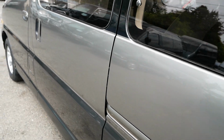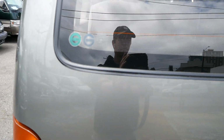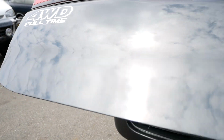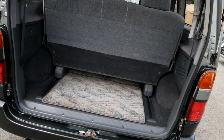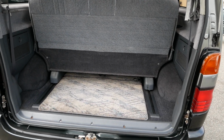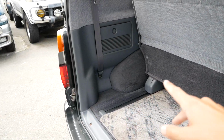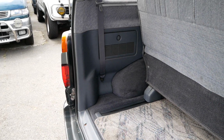Soft close side door that'll pull itself the rest of the way shut if you don't close it all the way. ABS, full-time 4-wheel drive or all-wheel drive, and a ton of cargo space. And so you have a really long rail to move the third row back and forth, so if you want more legroom for your third row passengers, you can sacrifice this cargo space, move that seat all the way back, or if you need the cargo space, you can move the seat all the way forward and you have a ton of cargo room.